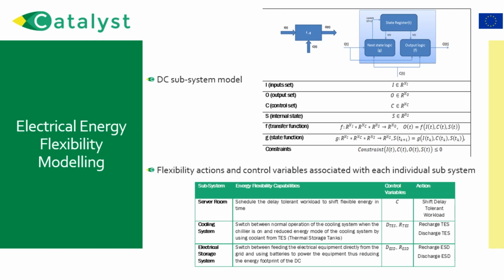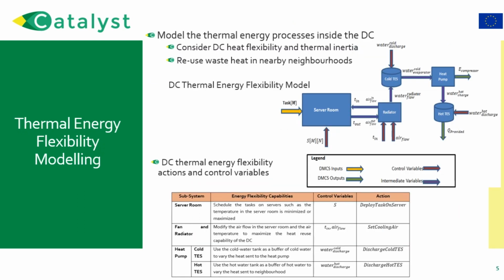Finally, for batteries usage, the DC energy demand is reduced at a timestamp by the amount of energy discharged from batteries and increased at a future timestamp by the amount of energy charged in batteries. In case of thermal energy flexibility, we have modeled the thermal processes inside the DC to estimate the heat flexibility and thermal inertia, and to increase, as much as possible, the quality of reuse waste heat in nearby neighborhoods.